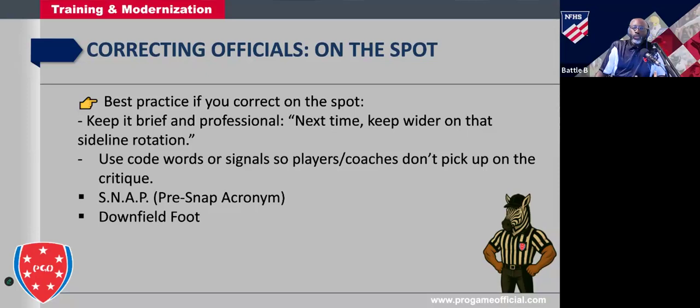Downfield foot. So when I'm trying to teach officials which foot you're supposed to use to spot the ball, yep, there is a particular foot, your downfield foot. A lot of officials use the predominant foot, no matter which direction they're going. But if you're going right, it's your right foot. If you're going left, it's your left foot. It's your downfield foot. And it takes a while to become ambidextrous with your feet and do it without thinking about it. It takes a minute to do that. So a lot of times, like I got a couple of officials, if I'm spotting the ball and they give me the wrong foot, I wouldn't put the ball down. I just look at them and they say, oh, and they'll switch their feet, and then I put the ball down. Right? So there's different clever ways to reinforce mechanics.